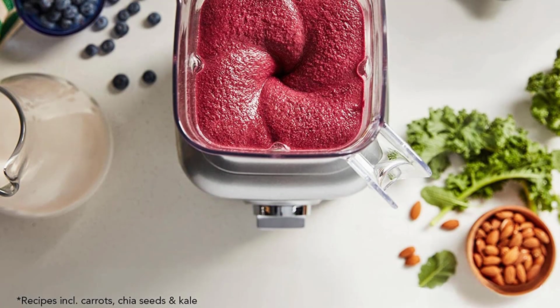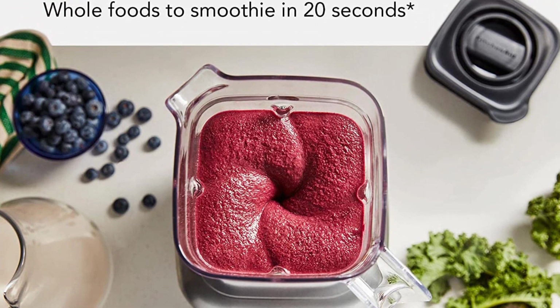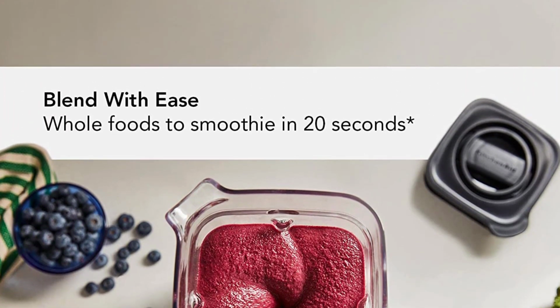Its jar and lid are dishwasher safe, but they require a little more scrubbing when you're cleaning by hand, so it's not as easy to clean as the previous pick.